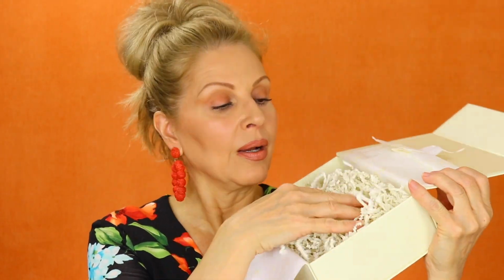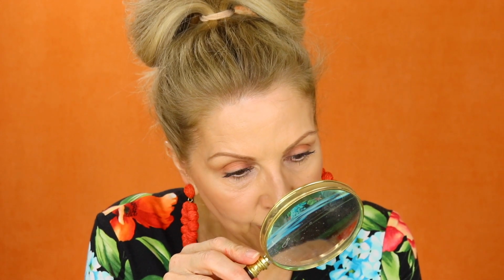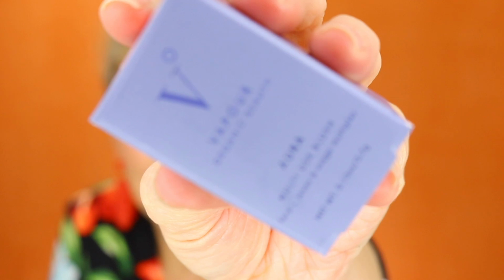All right, so we have one last item, and this is how the packaging comes. It's that paper shred. And the presentation is so spectacular with this company. All right, so the last one is again from Vapor. And this is the MultiUse Blush. And the color is Spark. I think I have this. Maybe not. Anyway, let's see what it says. The packaging is beautiful on Vapor. It's a beautiful royal blue, just gorgeous. Let me put the box up for you so you can read it and see what the product is.